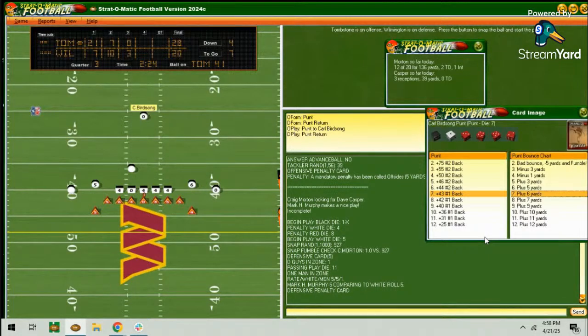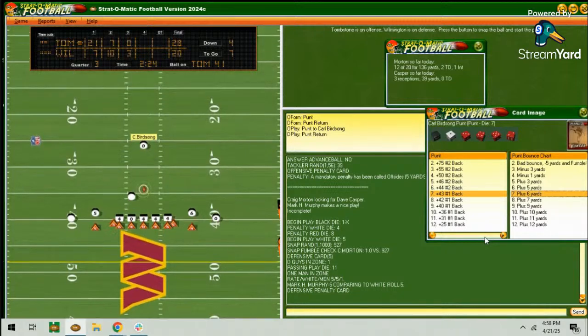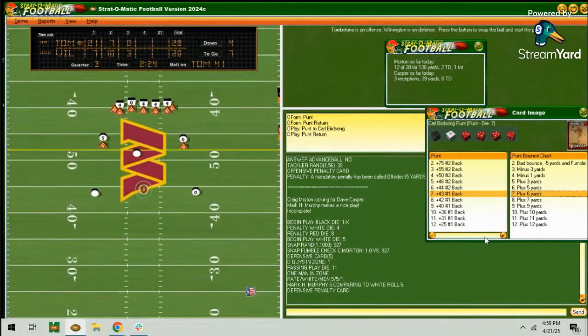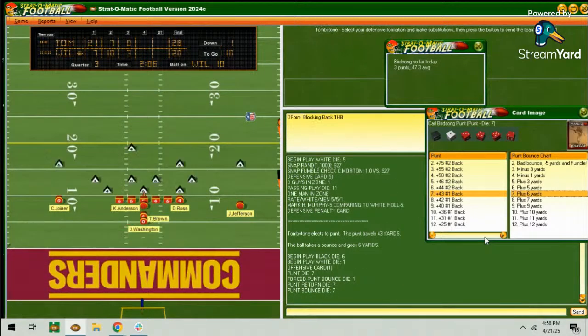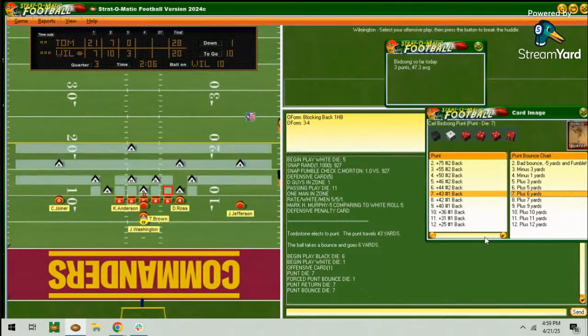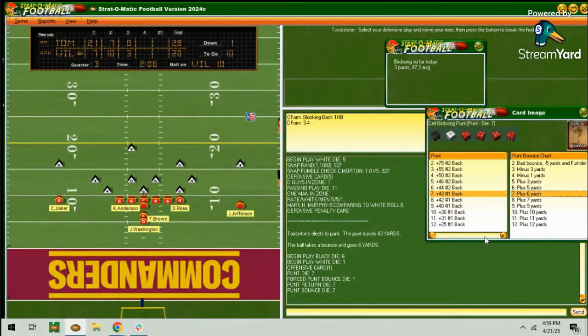Here's Birdsong, 43-yard punt and an 8-yard roll. It's going to put Wilmington in the shadow of the goalpost at their own 10. Just over 2 minutes left in the third quarter. Wilmington needing a score, down 28-20. And again, no 2-point conversions in 1981.